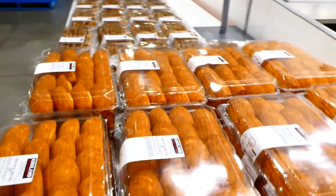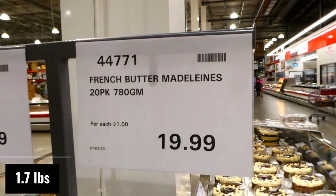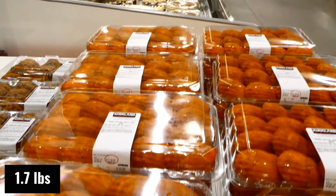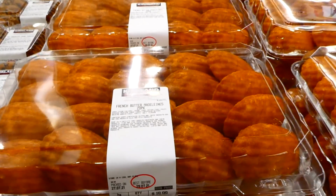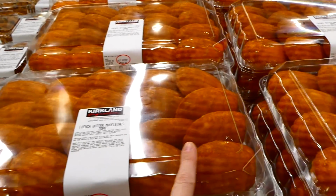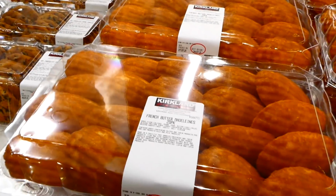And then Costco's been carrying a lot of mandolins for quite a while. So these are the French butter mandolins. These are a 20 pack. They're 800 or 780 grams for $20. And these are like a buttery, almost like a pound cake. Like that's what they would taste like. And they're very moist. They're very yummy.